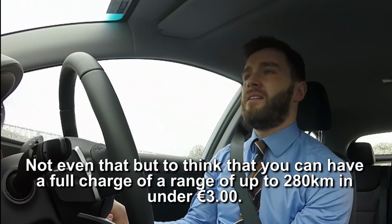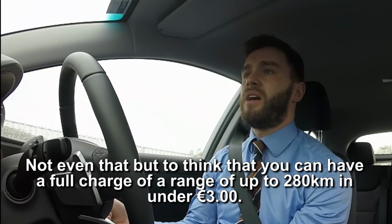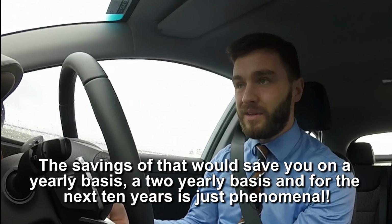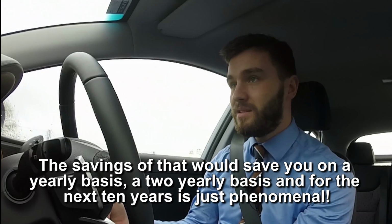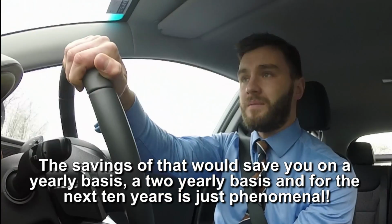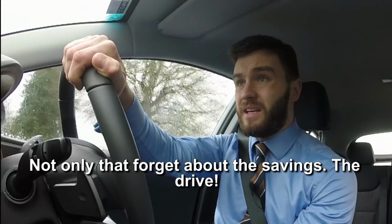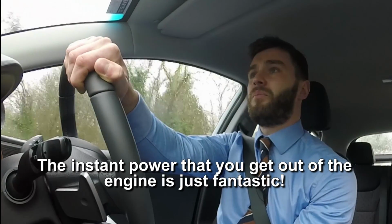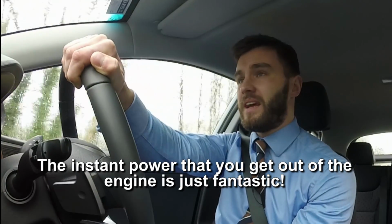But not even that, like to even think that you could have a full charge of a range of up to 280 kilometers in under €3. The savings that will save you on a yearly basis, on a 2-yearly basis, for the next 10 years, is just phenomenal. Not only that, forget about the savings, the drive, it is just a sensational drive. The instant power that you get out of the engine is just fantastic.